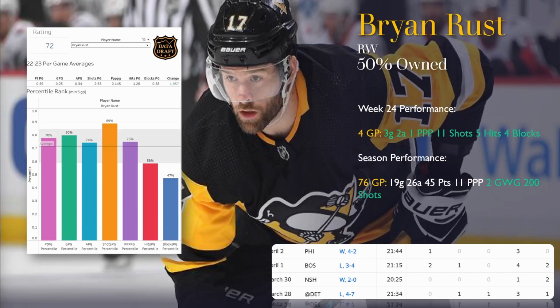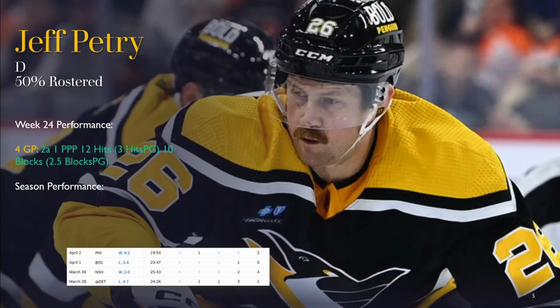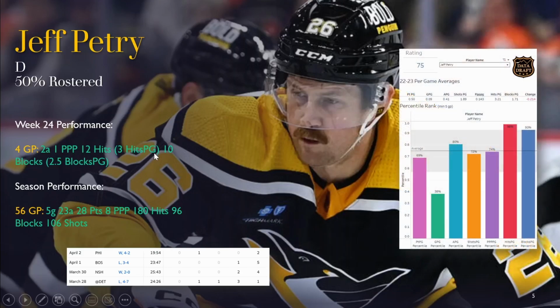And now let's turn to his teammate as we switch to the defensemen. A guy I picked up in a couple different leagues over the weekend, Jeff Petry, 50% owned. This is mostly a hits and blocks play, so if you don't have those categories, maybe steer clear of Jeff Petry just because the offense isn't necessarily always there, especially with Letang in the lineup taking up all the power play time. But 2 assists, a power play assist, 12 hits, 3 hits per game, and 10 blocks, 2.5 blocks per game over the past week, and that's what you're getting.